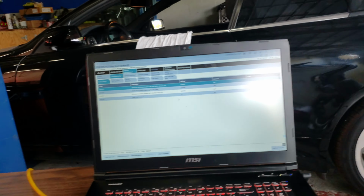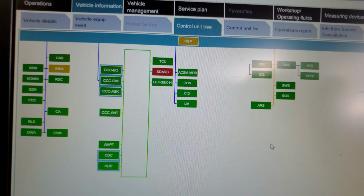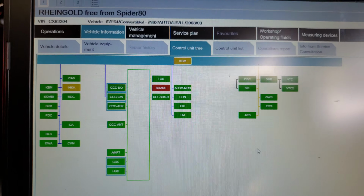All right, so this right here is finished now. This car is finished. The infotainment system is working, radio working, and so on. Boom.